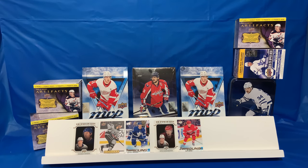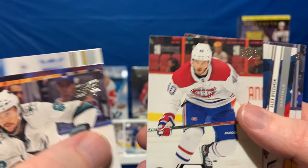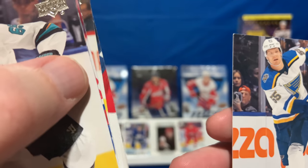Here's our second Young Gun. Joel Armia. Watched that guy play in the AHL years ago. Alex Ovechkin and Colton Parayko.